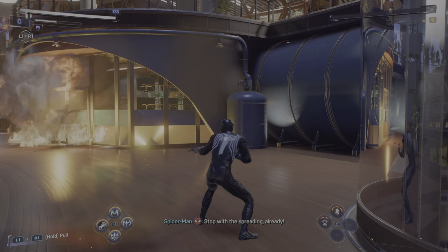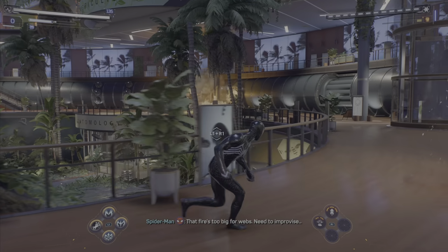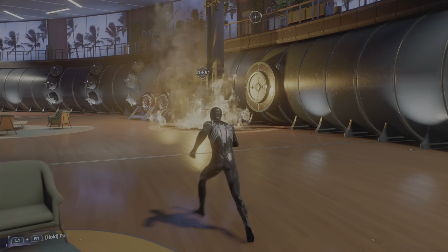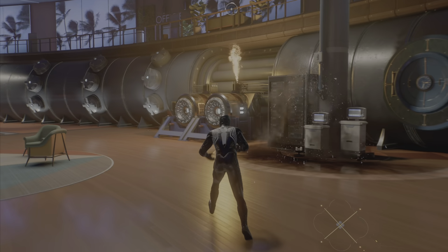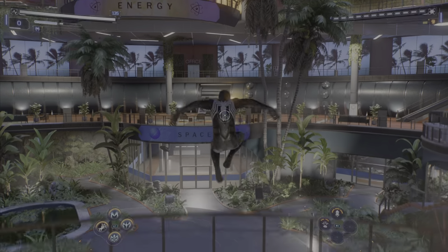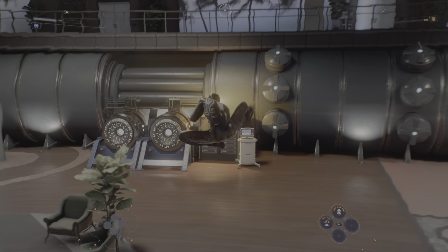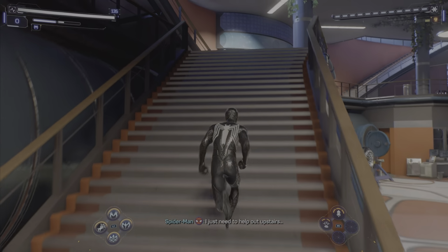Stop with the spreading already! That fire's too big for webs. Need to improvise. Nice water pressure. Easy. Everything down here is clear. I just need to help out upstairs.